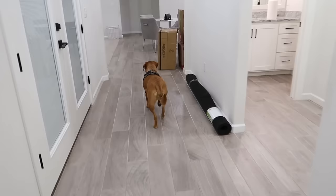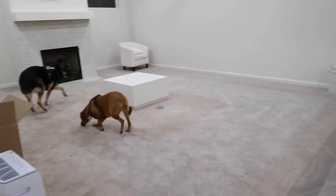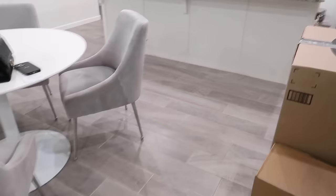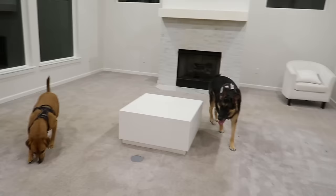What do you guys think? Do you guys smell the other dogs? The landlords who previously lived here have three dogs, so I'm sure they smell a lot of dog. Where is Kai going? Kaiser Dookies? There you are, what do you think? Honestly, just sniffing around the whole house is gonna wear them out so much. Come here, Kaiser Dookies. Can I take this off?